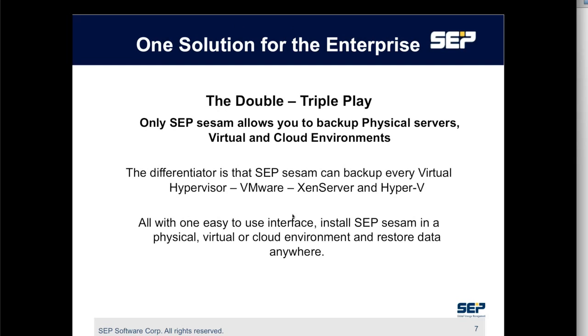We have also come up with the double and triple play, and this is based on the fact that we see a lot of folks moving, obviously, a lot more virtual these days. A lot of companies we work with are 100% virtual. But we find that there's generally a mix. Just as there's usually a mix with operating systems, there's also usually a mix with physical versus virtual servers, and also the cloud infrastructure as well. So we developed the double, triple play to work with our customers that have physical and virtual, or physical and cloud, or virtual and cloud, any combination of those, or all three.